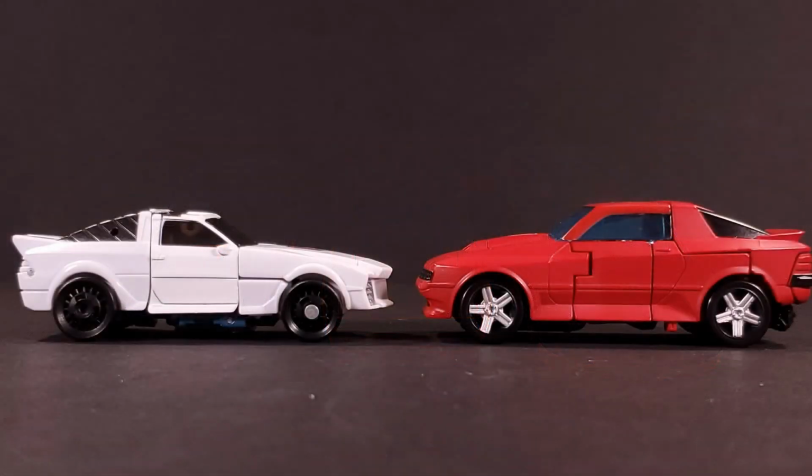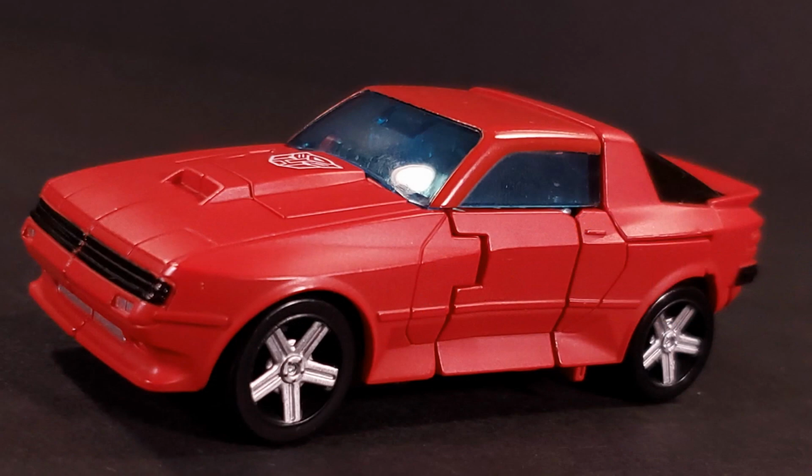Sure, the vehicle mode is far more detailed and polished than a typical Legends class figure. The sculpted detail picks out far more than on, say, Tailgate, though the paintwork is minimal at a glance. Turns out, nearly every single surface of this vehicle mode is coated in a matte red paint, much like on Siege Sideswipe, which I feel comes across really well in person.